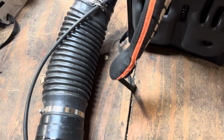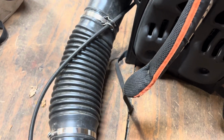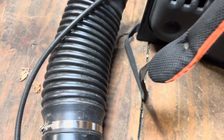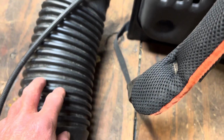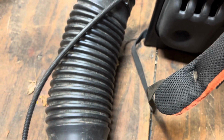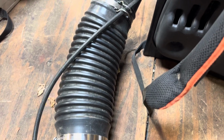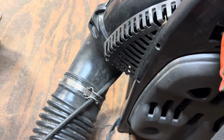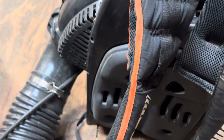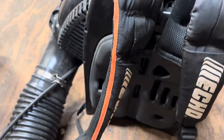So that's a problem. But beyond that, on the tubing, this is so much stiffer. It doesn't move. The accordion here barely will move, hardly at all. It's so stiff, so it relies on this joint back here. And so when you're moving it back and forth, blowing leaves, it shakes the unit on your back.